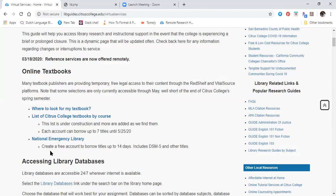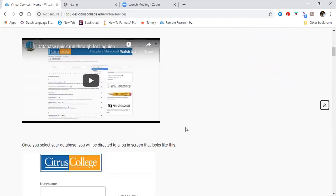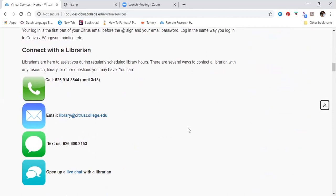Library databases are still going to be available 24/7. We're going to go through that together to sort out your worksheets. And you can connect with the librarian during business hours. Our scheduled library hours during this time are Monday and Tuesday from 8 a.m. to 5 p.m., Wednesday and Thursday from 8 a.m. to 8 p.m., and on Friday from 8 a.m. to 4:30 p.m.